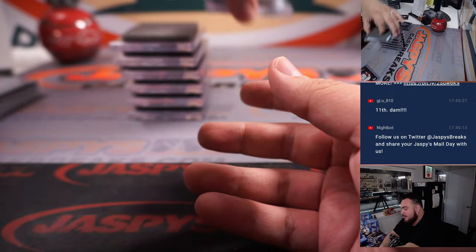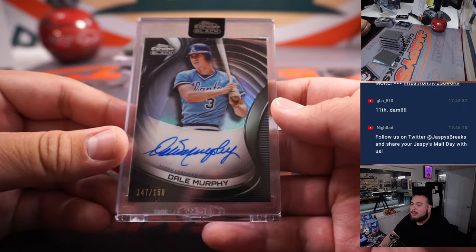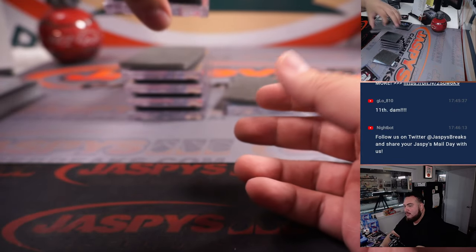All right, we do have a redemption. Let's save that to be last. That could be a big rookie. Dale Murphy to 150 for the Atlanta Braves. Going to Martin.